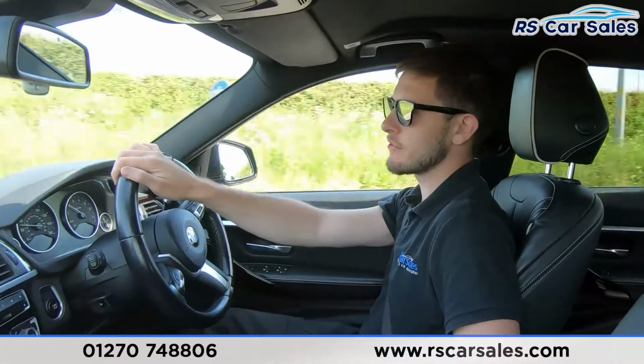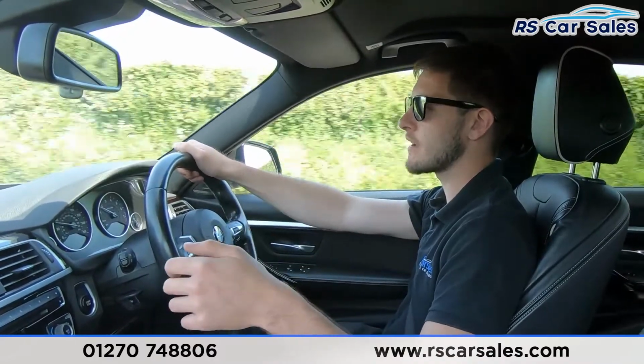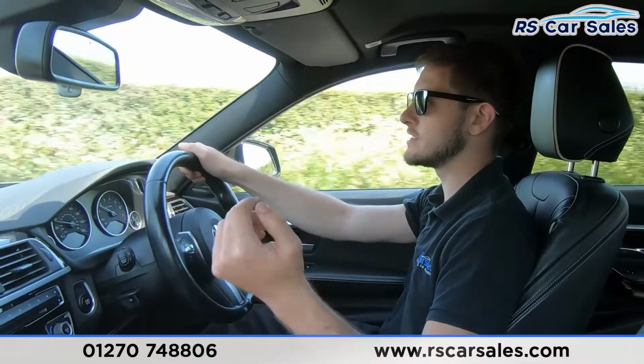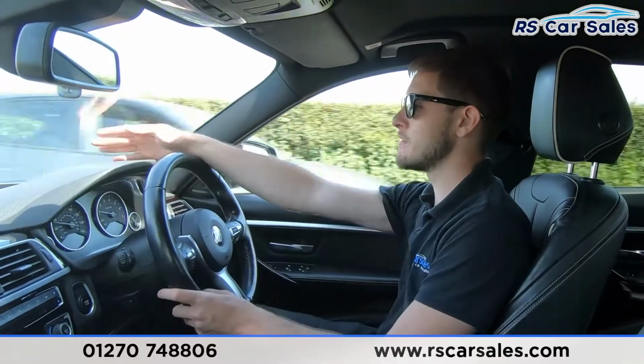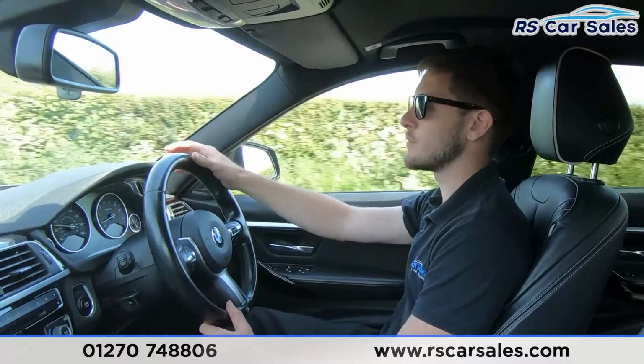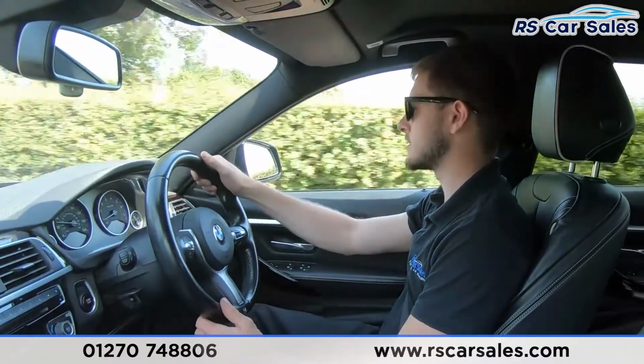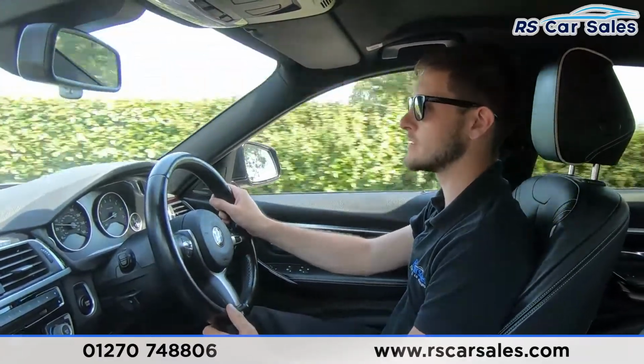We've got a great amount of tech in here as well. Plenty of great features on the infotainment screen, like satellite navigation, Bluetooth connectivity, DAB radio, etc. We've got our heads-up display just in front of us, so our eyes don't need to leave the road to monitor the speed or the speed limit we're currently in. Plenty of great features, and of course we've got our premium operated sound system.